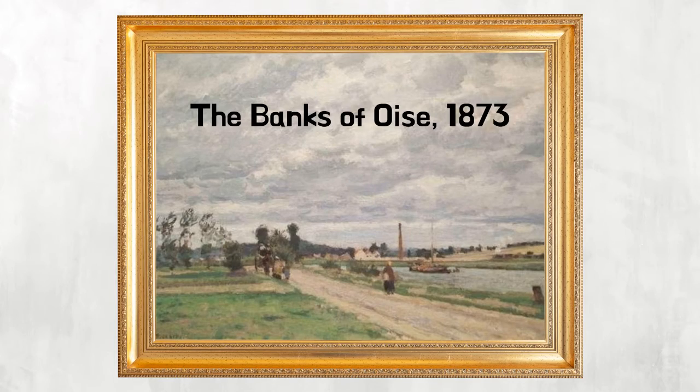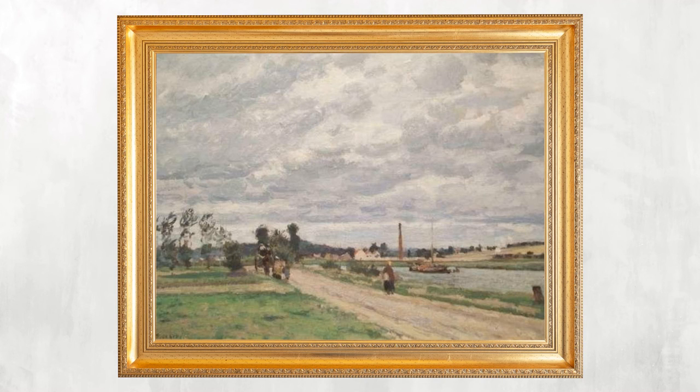So far, all of the Impressionist art we've looked at has involved the sun or bright days. For our last piece, I want to take a look at Camille Pissarro's painting, The Banks of Oise. We can tell this is still an Impressionism-era piece of art because it is based outside and uses light brush strokes to show movement. But this piece doesn't have any bright sun in it. Instead, Pissarro painted a cloudy day.